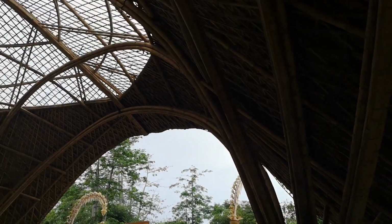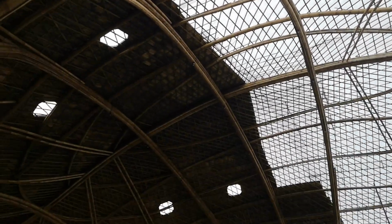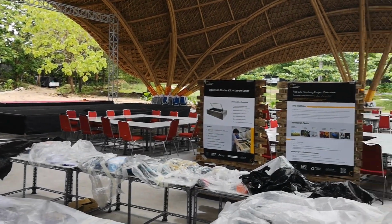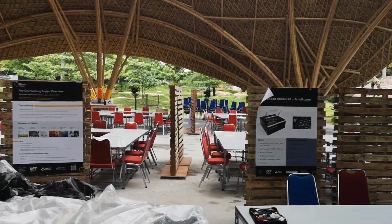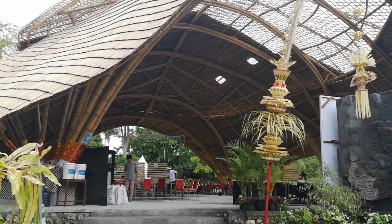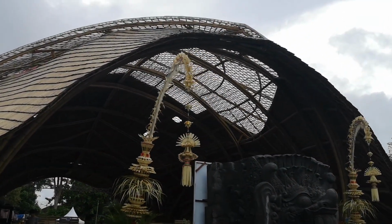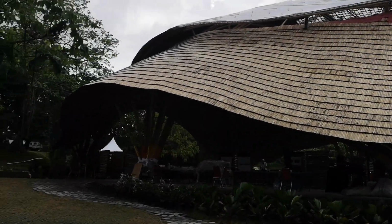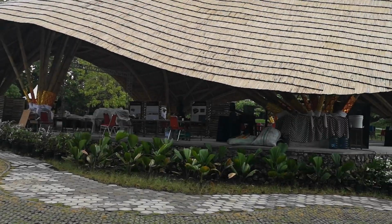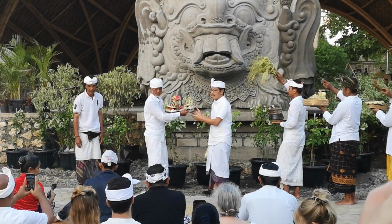Anyway, here's this fantastic piece of bamboo architecture from the inside, which is being used as the conference hall. I'm here early, so we're calling it the Turtle, for obvious reasons. There are quite a few structures similar to this around, but I met the designer of this one and I thought it was particularly cool.